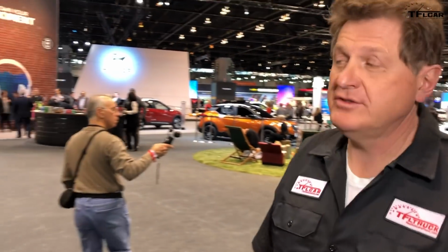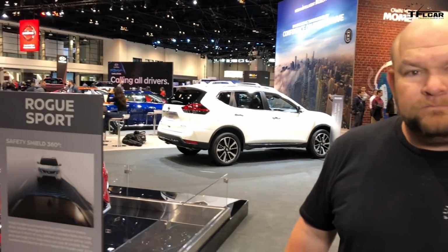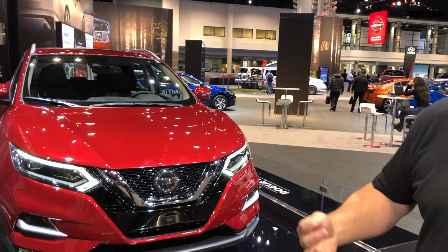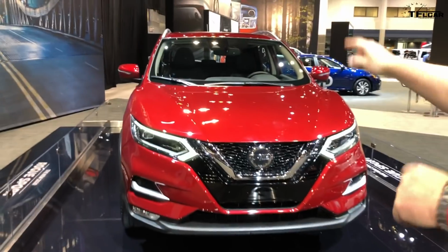So let's show them the other vehicle that was unveiled here. It is the new or refreshed Rogue Sport. It's a 2020, and you may know this as the Qashqai in the rest of the world. Here it's the Rogue Sport. What's new about it, Nathan? Well, it looks more like the Qashqai now. It has a different headlight design and taillight design, so that's the exterior. It also has the Safety Shield 360, their safety system that allows for just about everything, accident avoidance systems, tire pressure monitoring. Everything is combined into one system, and it is now inside this vehicle.